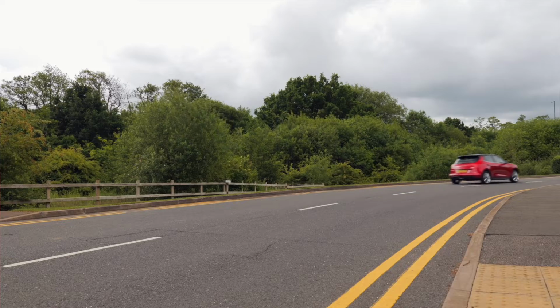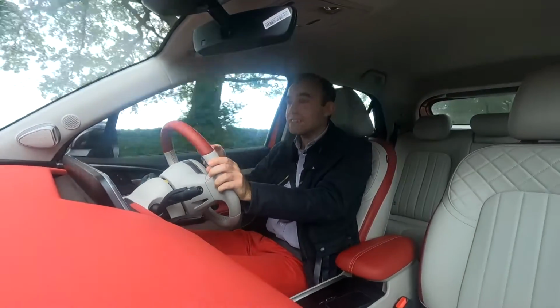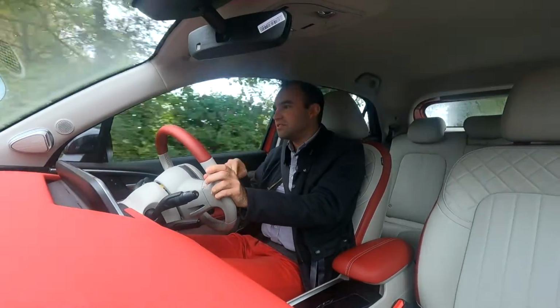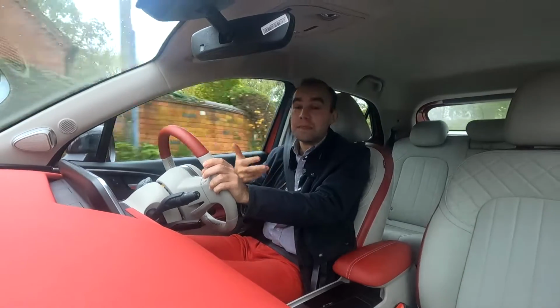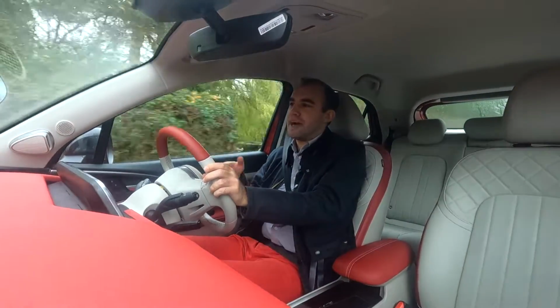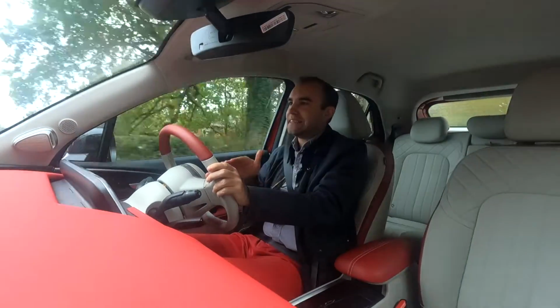Now the gross weight of this car is 1970 kilograms. Not light, but electric cars aren't light. But in a lot of electric cars, such as the Peugeot E208, even the Mini Electric, you know you're driving the electric version of that combustion engine car because of how the suspension is set up.